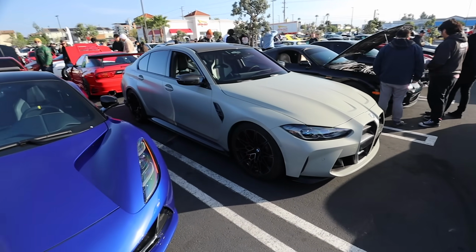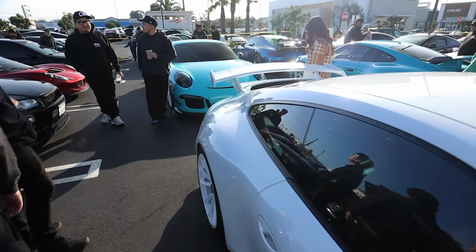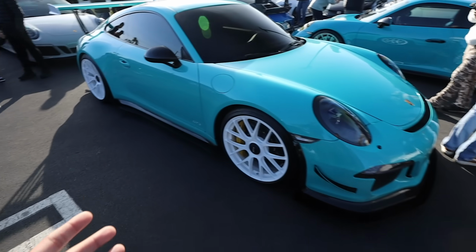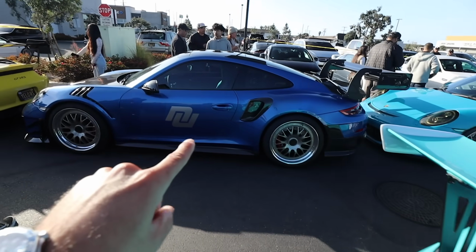It's like a frozen Brooklyn gray, bucket seats G80. You got GT3s for days, white on whites. We've recently seen this car too. It's almost like Miami blue or Tiffany blue with the white wheels, yellow accents, the big wing on it as well. Damn, I think this is a GT2 RS.